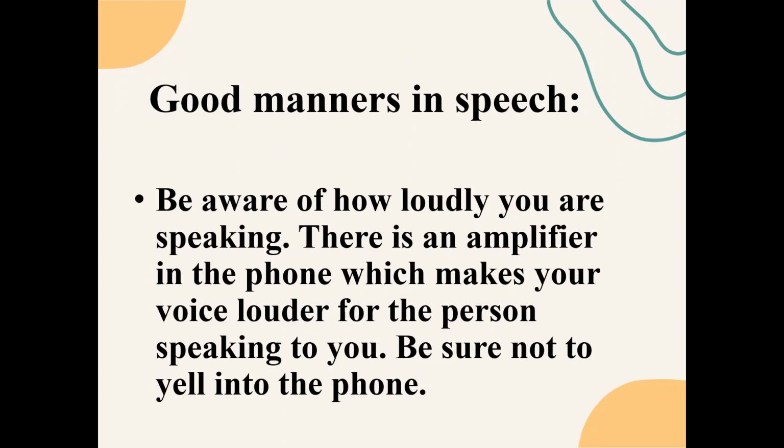Again, this is just a question of being polite and pleasant and having good manners, but think about how loud you are, because there is, of course, in the mouthpiece, an amplifier, which makes the voice louder for the person listening. So it's not necessary to yell. Even if there's noise around you in the office, probably your voice will be picked up by the microphone, and the person hearing you will hear you, or they'll tell you if they can't hear you because of the background noise. But most of the time, if you speak clearly enough, they will understand you.